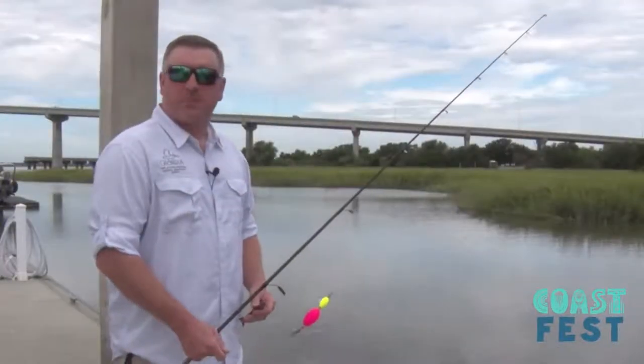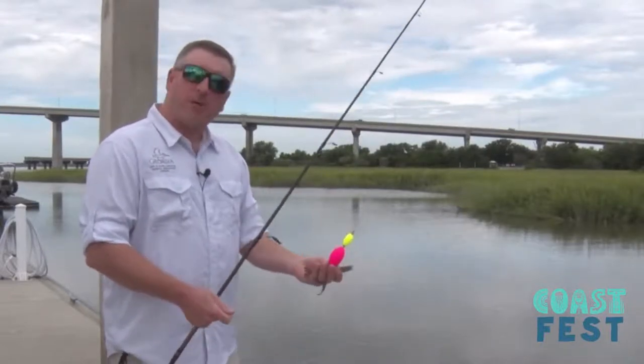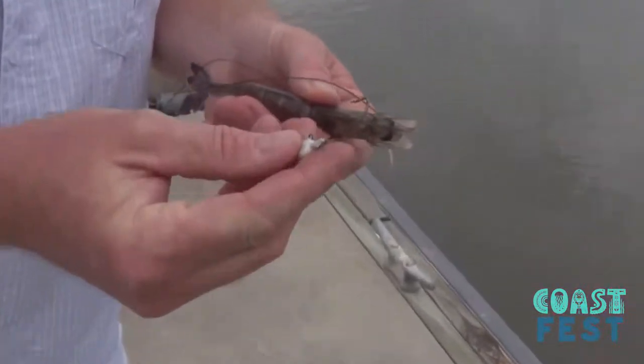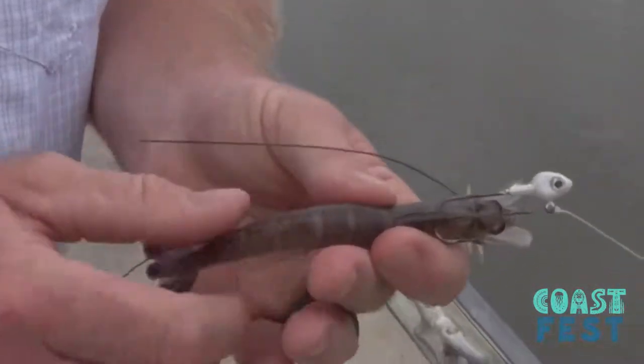All right, now that we're all rigged up, we're down on the dock. We're gonna go over how you rig a live shrimp to fish under your popping cork. So there's a couple different techniques, but one of the most common ones is to rig the shrimp with your jig and put that hook just underneath the forward rostrum, just like that.